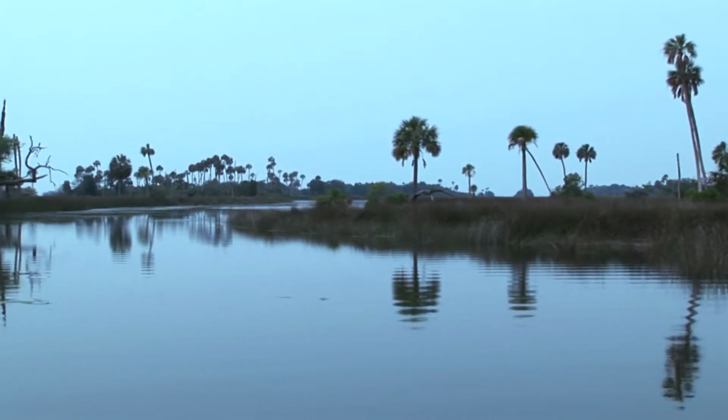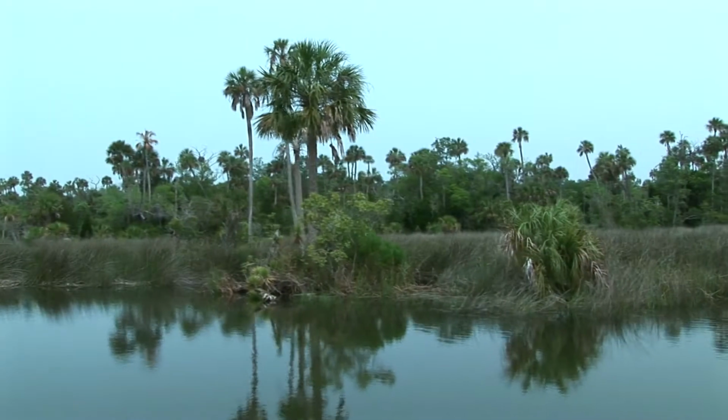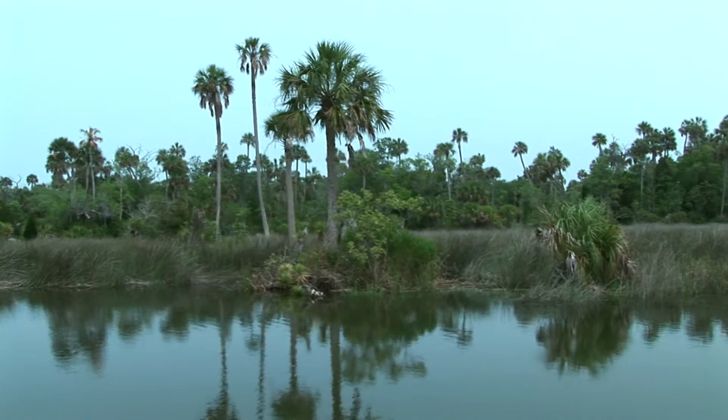These birds are always a pleasure to see and have been a subject of many of my Florida paintings. Well, that's a short tour of Yankeetown and the Withlacoochee River. Now you can understand why I found this area to be such a rewarding and fulfilling corner of Florida to paint.